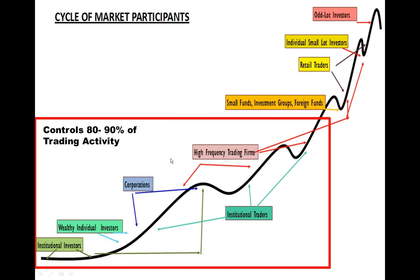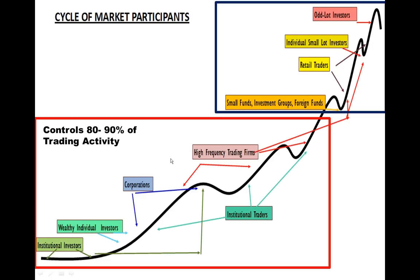They're not all active all at the same time. That changes the market's conditions. The smaller fund groups, small funds, retail traders, way up here, and individual small lots and odd lots constitute 10 to 20% of the market, and you control the end until the institutional investors start selling out. I don't have time to go into this in more detail, but there's a lot of this that you really need to understand, because every level that goes on, someone is controlling that activity by how they buy, their agenda, and their intent for that trade.